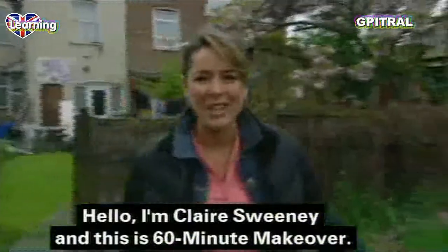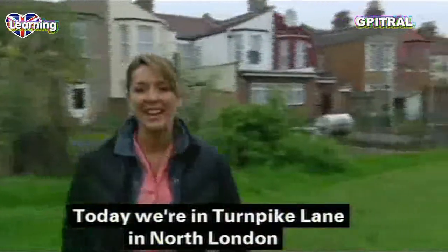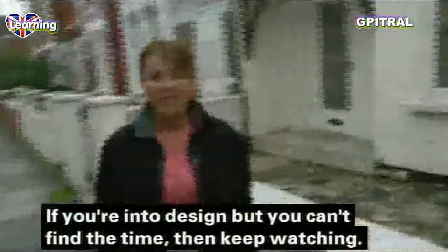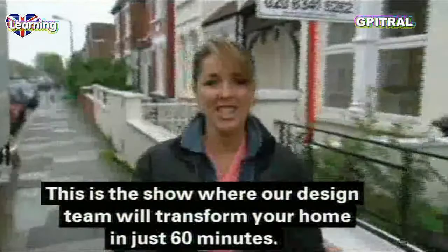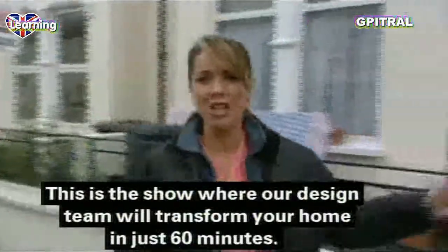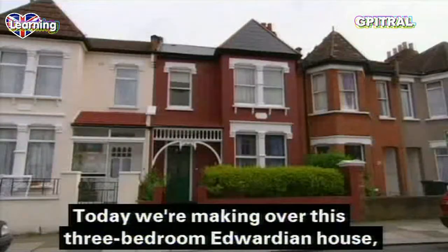Hello, I'm Claire Sweeney and this is 60 Minute Makeover. Today we're in Turnpike Lane in North London. If you're into design but you can't find the time, then keep watching, because this is the show where our design team will transform your home in just 60 minutes. Today we're making over this three-bedroom Edwardian house.